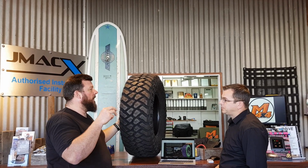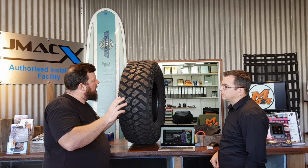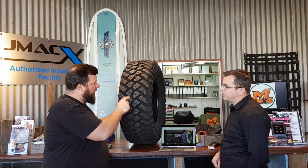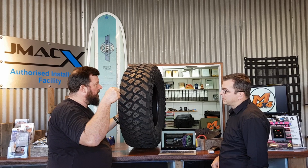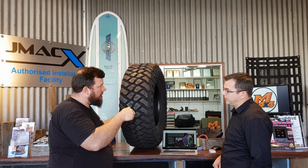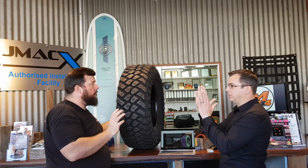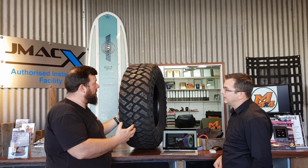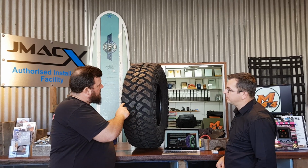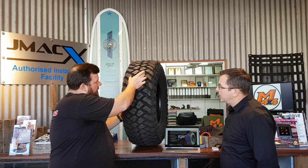Absolutely. If we didn't have this step here, and the tread block was straight down to the carcass, straight up and down, you'd get movement while you're driving. Flex. Yeah, absolutely. That's really good information. I didn't know that. So what about the layout of the treads? What do you call this centre tread section?